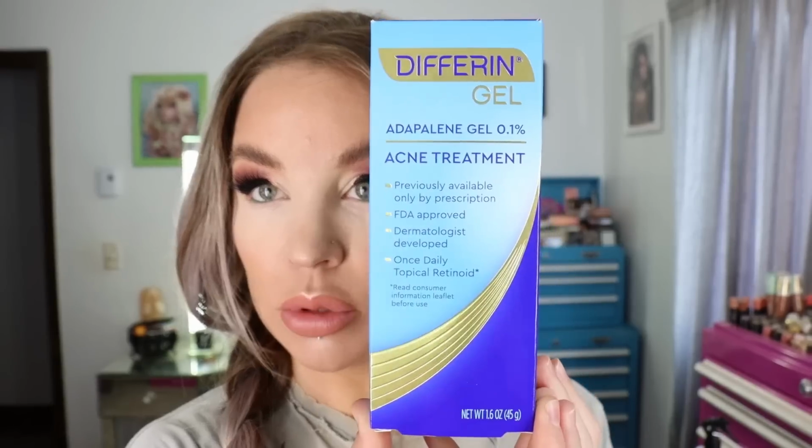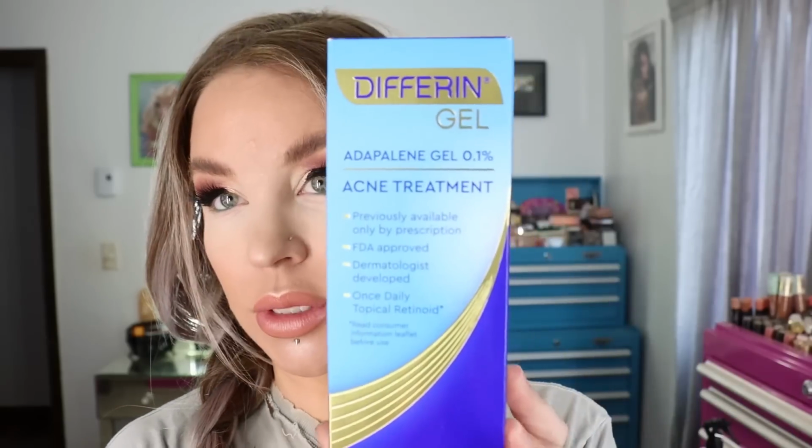I also stocked up on another one of the Differin gels with adapalene, the 0.1% acne treatment. This is the 1.6 ounce bottle. I use this every single night mixed with the Paula's Choice 2% benzoyl peroxide, and it just really does wonders for my skin for keeping acne and stuff like that at bay and kind of doing a nice topical exfoliant on my skin. I've been using this for a really long time as well, and I love that it's now available in drugstores because it used to be prescription only.